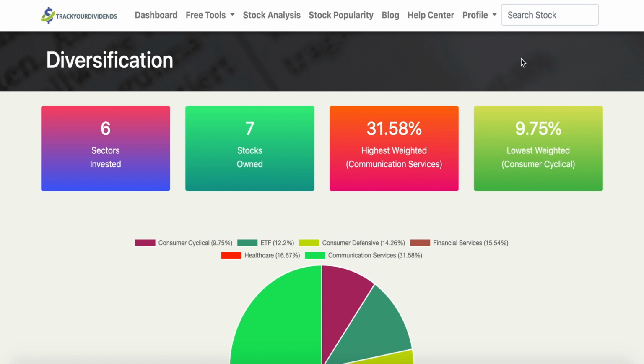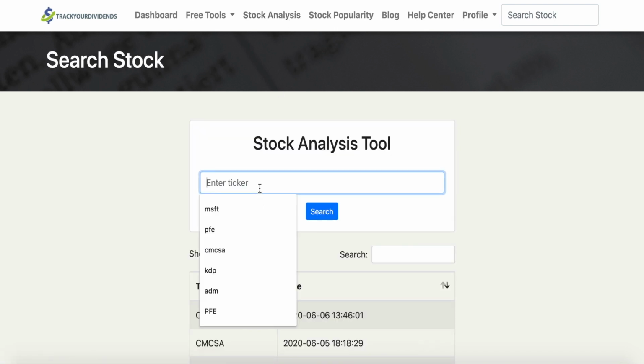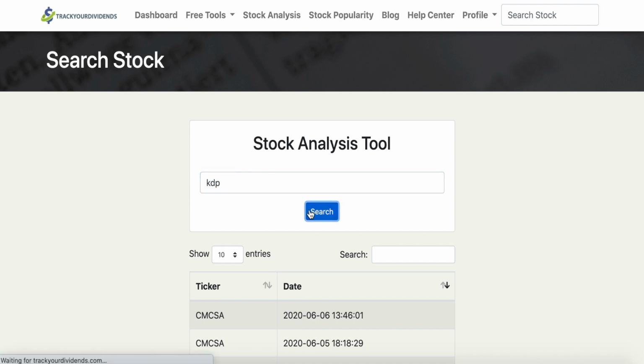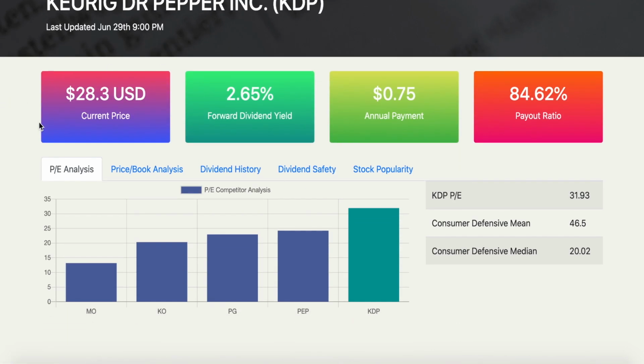So just to give you an idea what the premium version offers, just say for example, I want to hit the stock analyst tab and I want to check out a company here. So we're going to hit the KDP, which is Keurig Dr Pepper's ticker symbol, and we're going to look at how their dividend safety score and their history adds up. So as you can see here, we have their current price, their forward yield at 2.65%. They are paying 75 cents annually per share, and they have almost an 85% payout ratio.